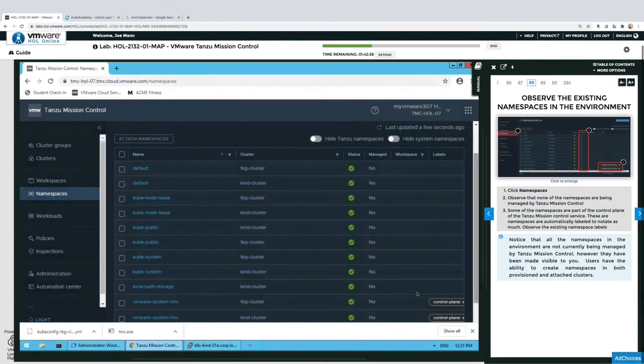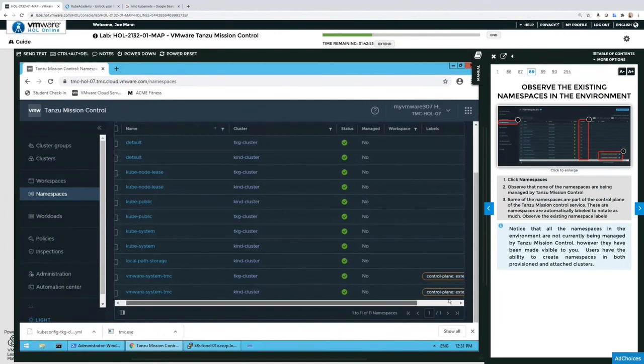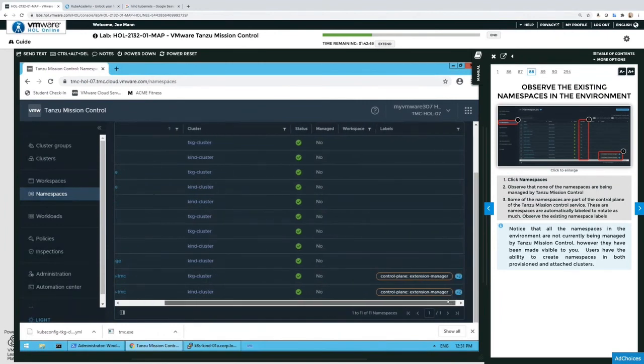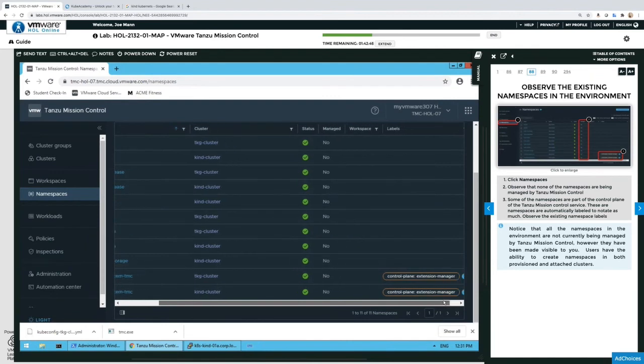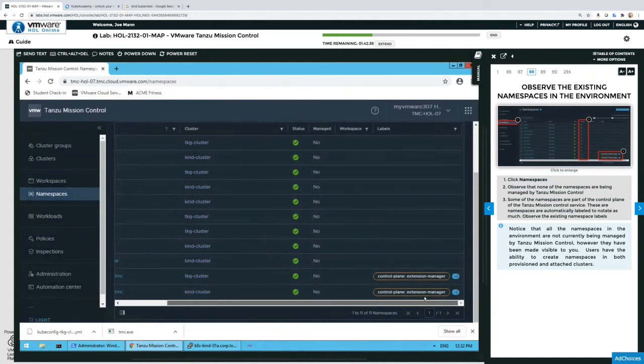We can see that some of the namespaces have labels already. We could add labels to namespaces if we want to. Some of the namespaces are labeled. For example, we have the VMware system TMC namespace on both the TKG and the Kind cluster, and they're labeled with labels from TMC that TMC automatically applies when that namespace is created.